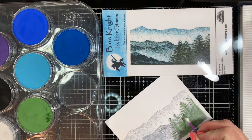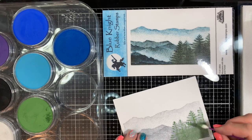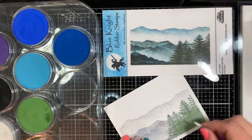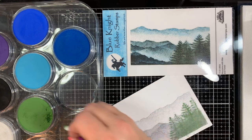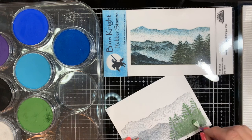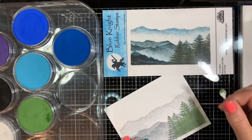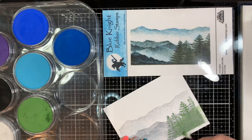Yeah, I really wanted to use this green. I think it's a really nice color green. I didn't want to dilute it any with white. I want it to be a really strong green. It's okay that I'm going off the side here. I'm going to be trimming this anyways, so it's perfectly okay.